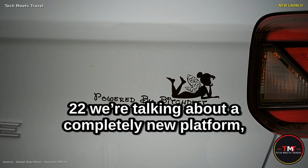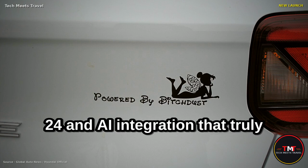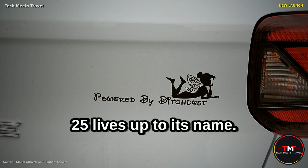No, we're talking about a completely new platform, a groundbreaking full hybrid powertrain and AI integration that truly lives up to its name. Globally, it's being hailed as the most technologically advanced sedan in its class. And for India, this means we're finally getting a taste of cutting-edge automotive AI that actually makes a difference in your daily drive.